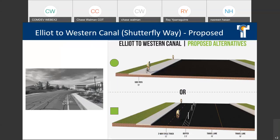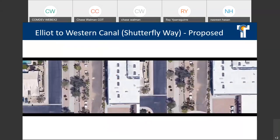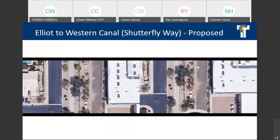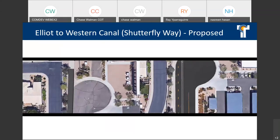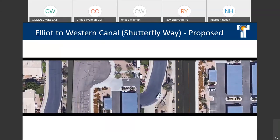And this is just an isometric view showing those same improvements that I discussed. The one below shows that for added delineation, we would add some flexible delineators to show where the bike lanes are, as well as separation from traffic. Next slide. And this shows our two concepts as a flyover.